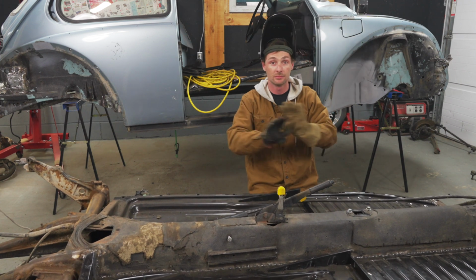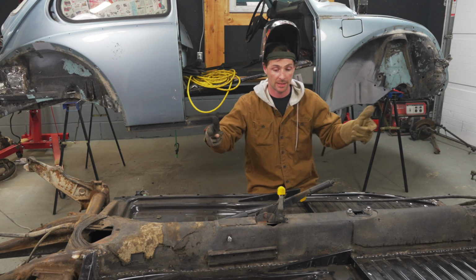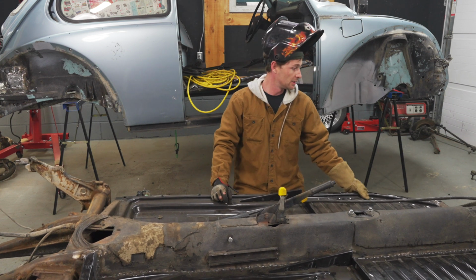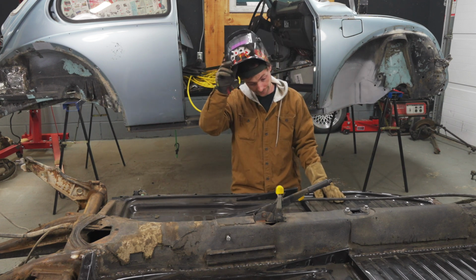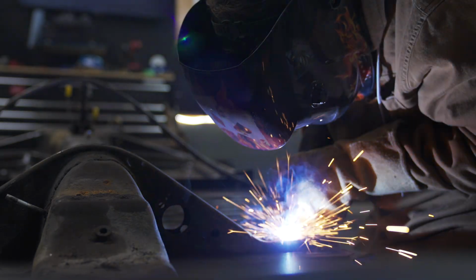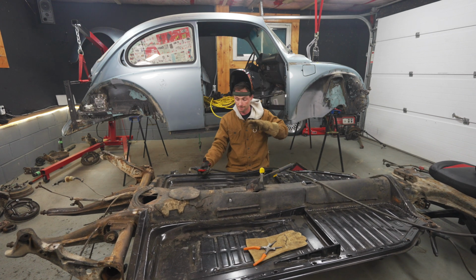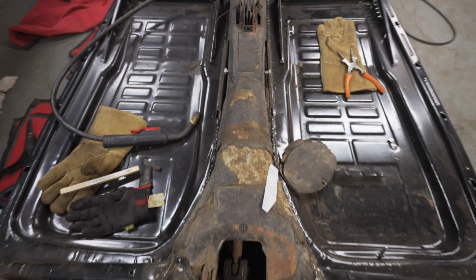I believe this needs to be ground. Upper side, top side, passenger side, done, I believe. So I'm going to move on to the driver's side now, if this would quit moving on me, and do the same thing. Very dirty on this side. Building up. Both sides of the pan are welded in.